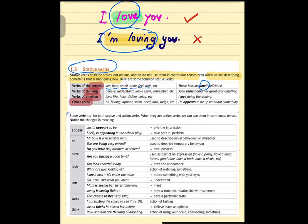Okay, how about verbs of thinking? We have believe, understand, know, think, remember, etc. Example, Julia remembers her great-grandmother. Alright, we don't say Julia is remembering her great-grandmother.